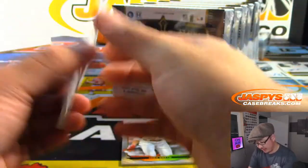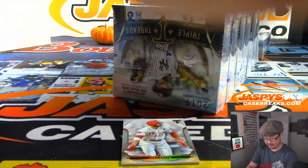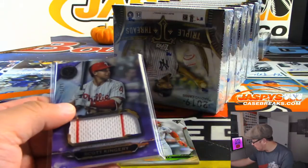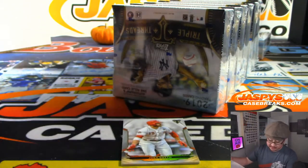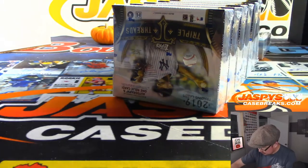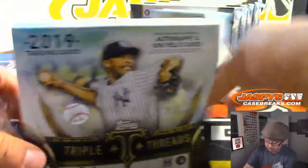Behind Joey Votto is Scott Kingery for the Phillies. 15 out of 27. That's a number block team. And Philadelphia 5. That is for Jason with Philadelphia 5. All right, next one.